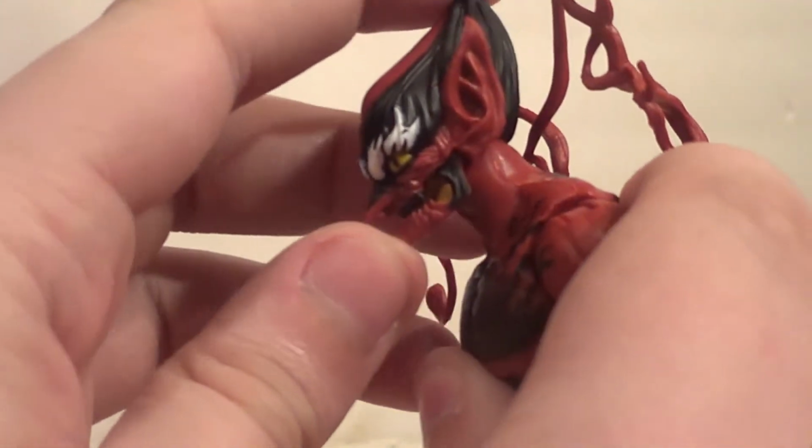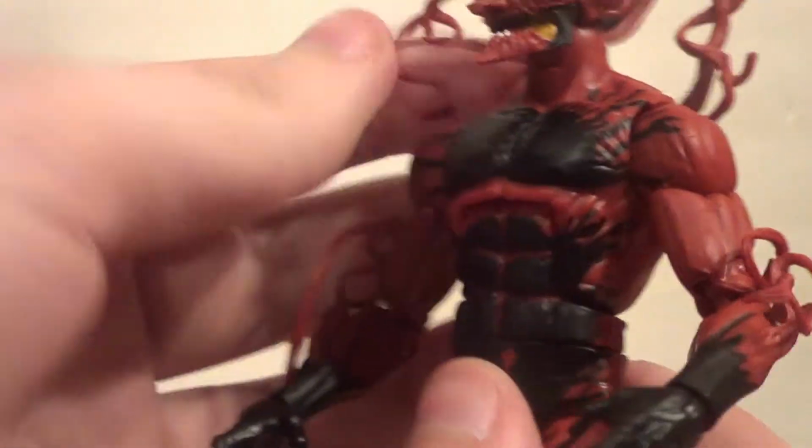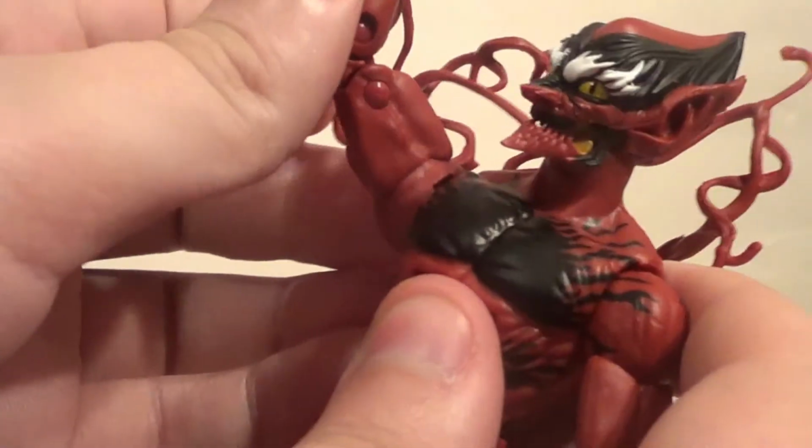Articulation-wise, I'm going to be careful because I don't want him to fall apart on me. You have up and down on the head, side to side. You know how the ab crunch works. Waist swivel. Glad I didn't accidentally glue that together. It was a concern that I might accidentally do that.